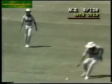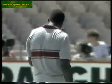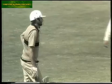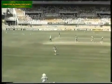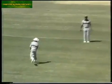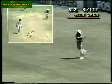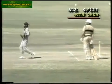No, Richie Richardson doesn't quite get there. One stage he looked a certainty to make it. Perhaps he was just wrong-footed a little by Roger Harper coming back from the circle. And Joel Garner not too pleased about this, because that ball lobs straight in the middle of three fieldsmen. Richardson had the call for the ball. Richardson is the man at deep mid-wicket again, and this could be trouble. No, Chatfield gets back.